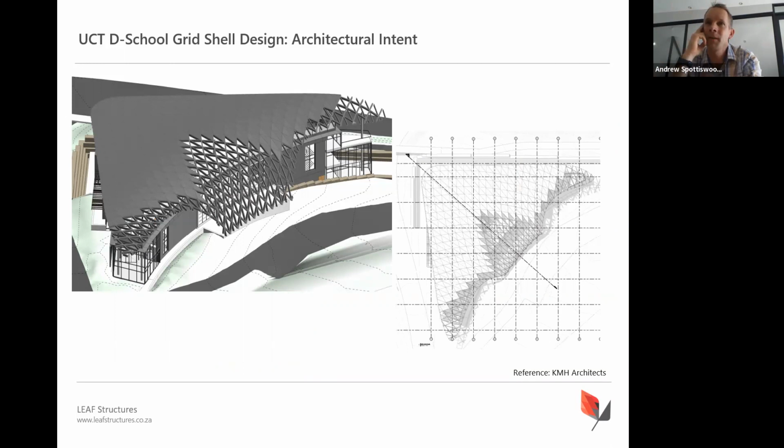And it was at about this stage where we got involved with KMH Architects. They gave us this initial brief and said, this is kind of what we're looking at doing. Can you help us from a geometry point of view and from a costing point of view? Obviously there's a budget for the overall project, but they were still trying to figure out how to take that budget and spread it out over the project so they can get what they want.